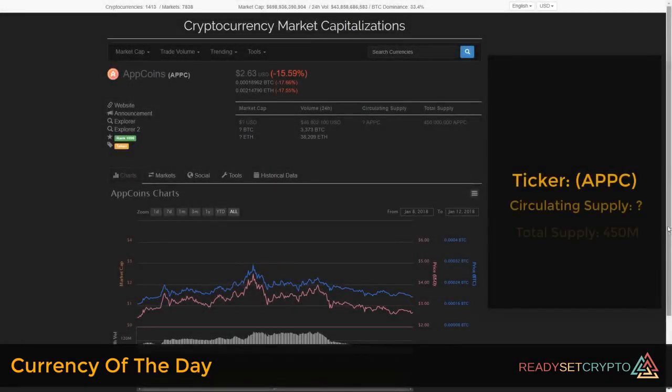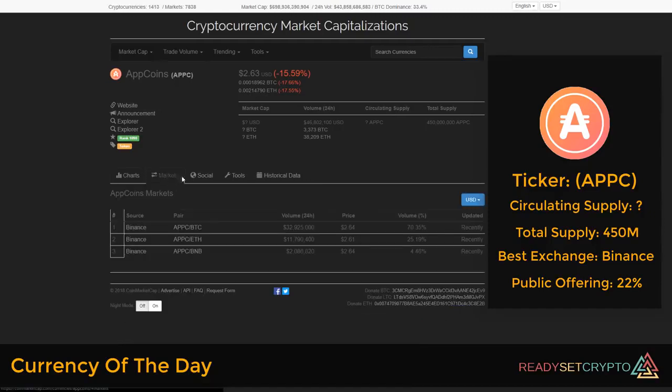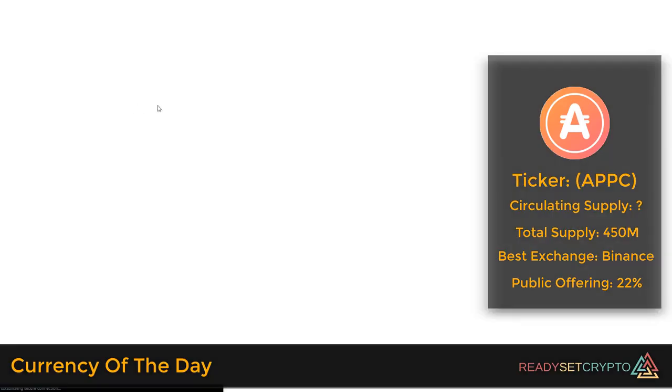Okay, so the next one is kind of cheating, but the market cap hasn't been listed on CoinMarketCap yet. So it's not really on enough people's radar just yet. But once it gets listed, it's going to skyrocket, I'm sure.